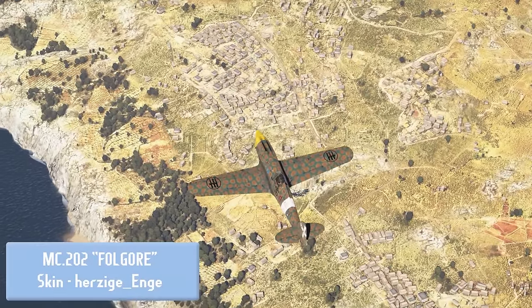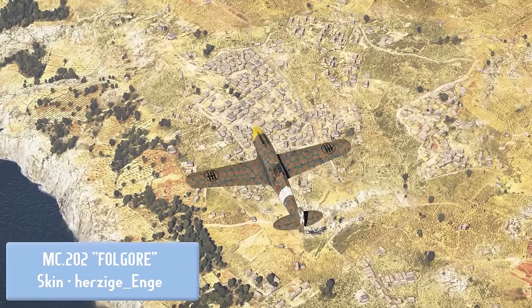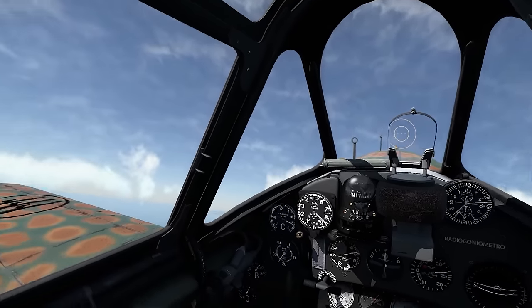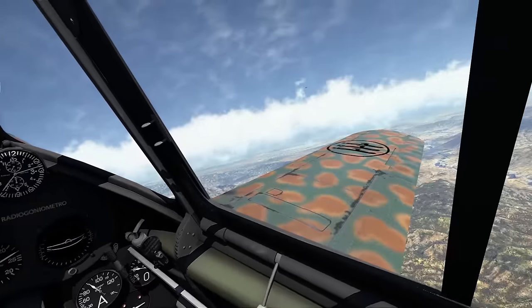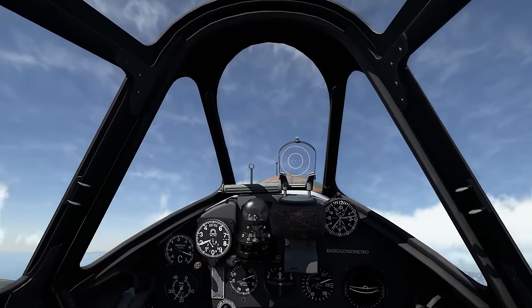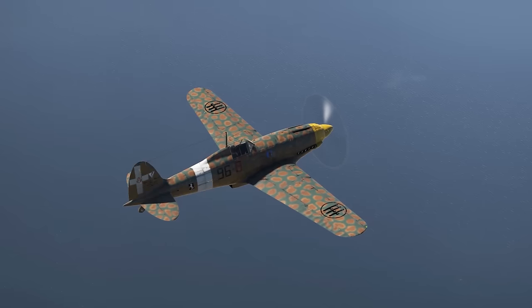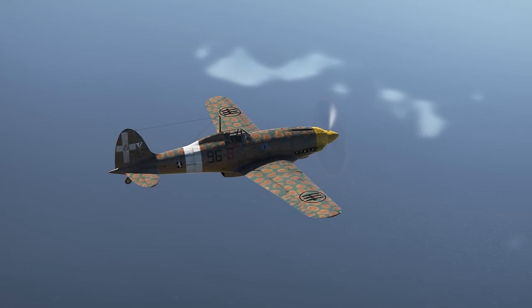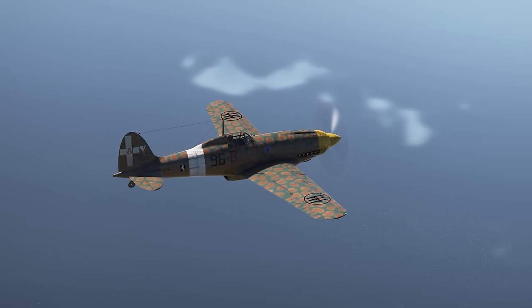Number the third. Next up is the MC-202. My opinion on this Italian fighter has changed sides multiple times over the last year, but right now I adore it. The cockpit is luxuriously decorated throughout. This must have been where the majority of the budget went. Italians.